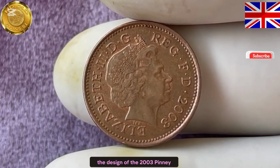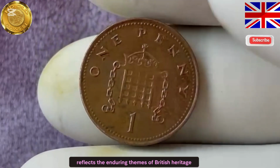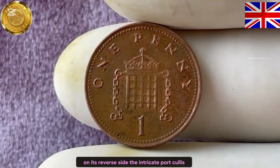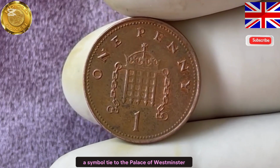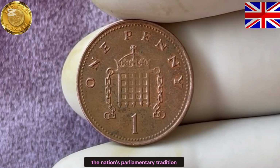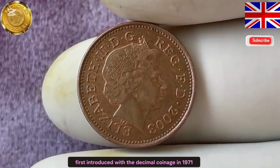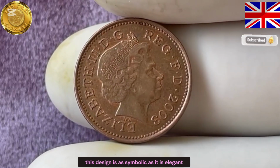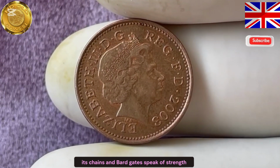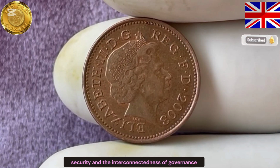The design of the 2003 penny reflects the enduring themes of British heritage. On its reverse side, the intricate portcullis, a symbol tied to the Palace of Westminster, stands as a testament to the nation's parliamentary tradition. First introduced with the decimal coinage in 1971, this design is as symbolic as it is elegant. Its chains and barred gates speak of strength, security, and the interconnectedness of governance and the people.